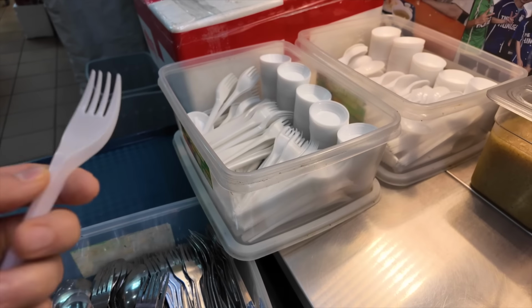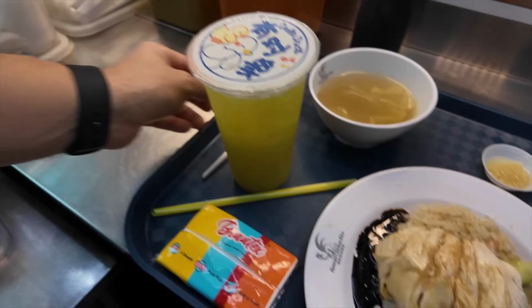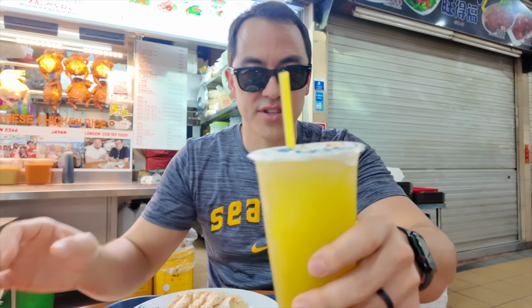Okay, one thing that's strange, I would just assume to use chopsticks, but I don't see any chopsticks, so going with fork. So got my cane sugar juice. Okay, I keep saying cane sugar juice, but this is sugar cane juice, okay? Got my sugar cane juice. I'm gonna try that first because I'm super thirsty.